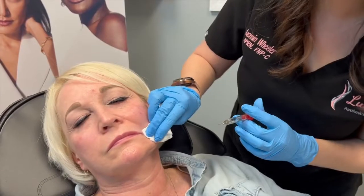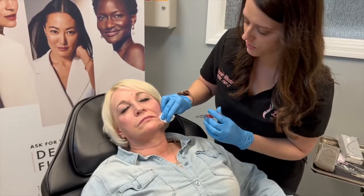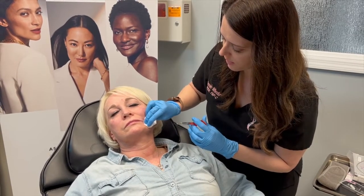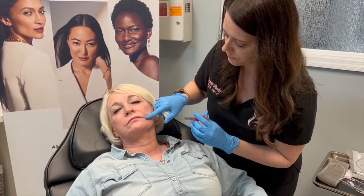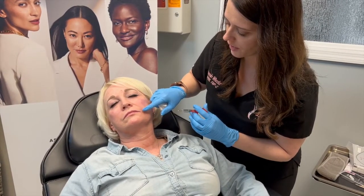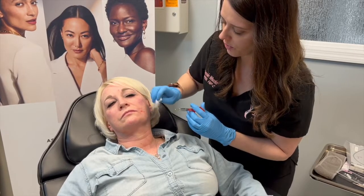Right now we're going directly into those smile lines to help push that out. You can already see that you barely see them anymore. And then we're just going to go a little bit under the border of the lower lip in the corner to make sure there's just a little bit of foundation there, to keep that smile upward.